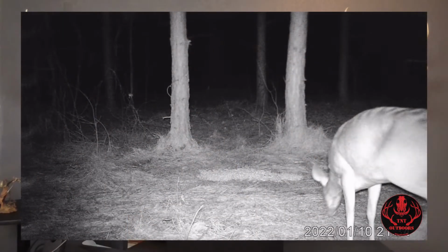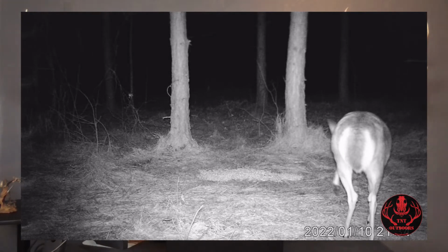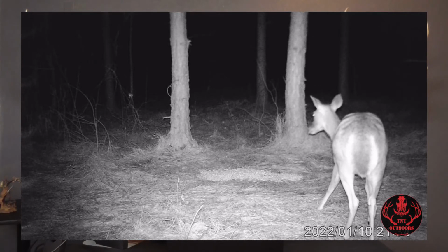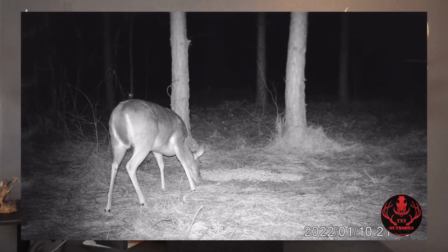All right. And then again, we have on the 10th. I think this is even a different deer. I don't think it's the same one circling back later. Didn't go in and eat the corn, but it was definitely interested. Definitely, it attracted it. Oh, wait. One minute later, that deer now goes in and starts eating the corn.